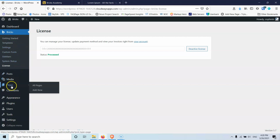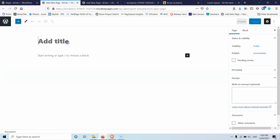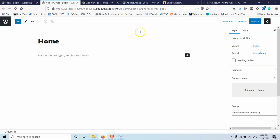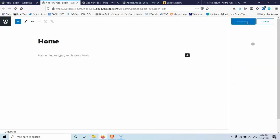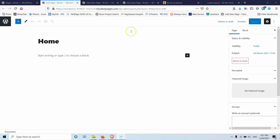So let's go to the pages, all pages, and we're going to create some pages just to create our menu also. Let's go and hit add new. Okay, so we have a home page. I'm going to publish it and publish again. Now you don't see anything that I can hit to edit that with Bricks, so I have to go out and edit that. So I hope that they will include in the future here the edit with Bricks.